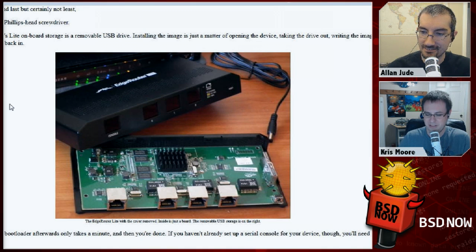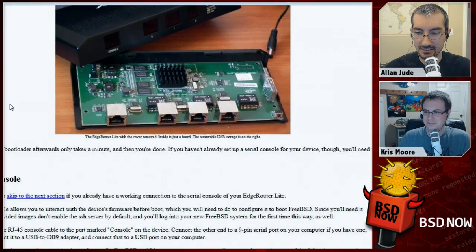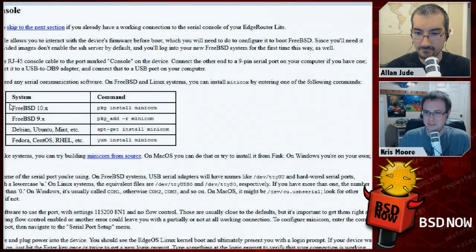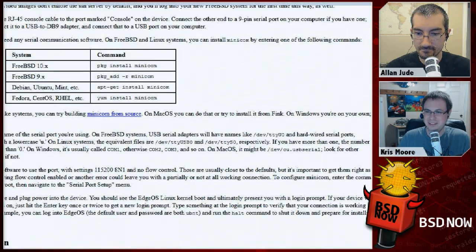Ooh, pretty circuits and stuff, yeah. It's very clean. There's not very much on it, really. There's a bunch of Ethernet ports and a tiny processor and a couple of controller chips and a nice little serial console. So for $100, you can basically replace your consumer router. How about that? That's pretty cool.